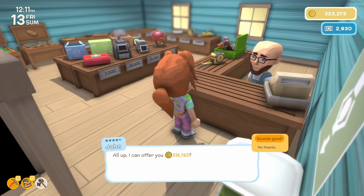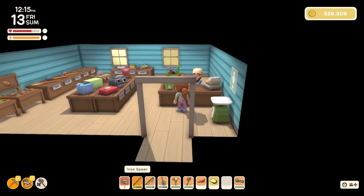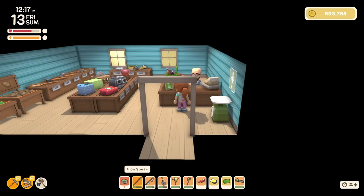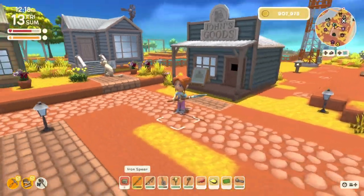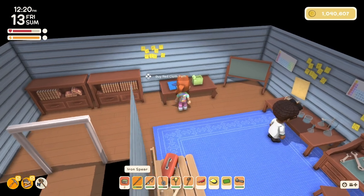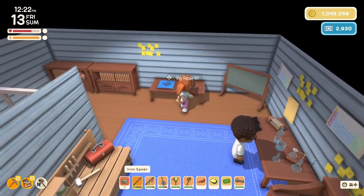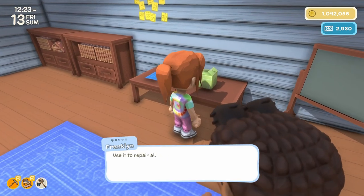Ooh, 518,783. Fantastic. Okay, now I can go to Franklin. First, we'll see what he's selling. Red cloth path. I don't think so. I'm gonna buy a repair kit real quick.